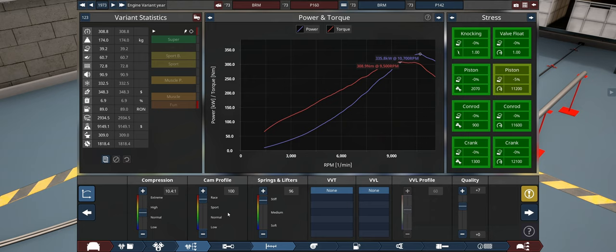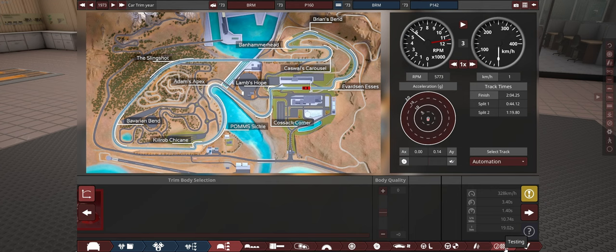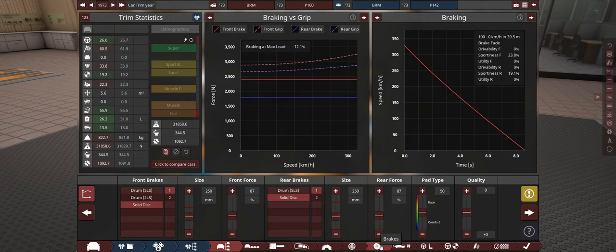You know, make it a little bit more even. So we're going to reduce the cam profile and then increase the exhaust diameter to get that power back. That way we'll have a little bit more torque, but the right amount of power. That'll help overcome the fact that this thing is a little bit heavier. So 204.25. We're slower. God damn it! I'm pretty sure Shinyodd is a better driver than me too.